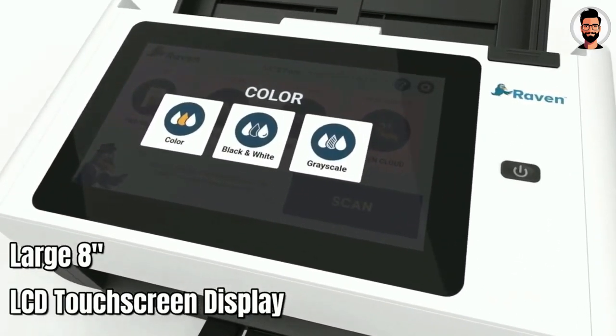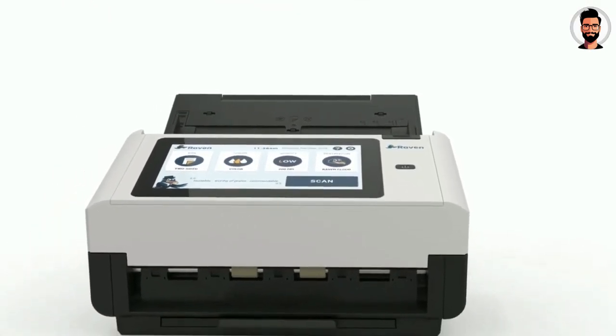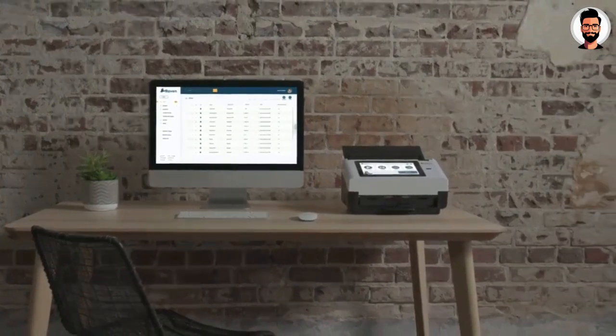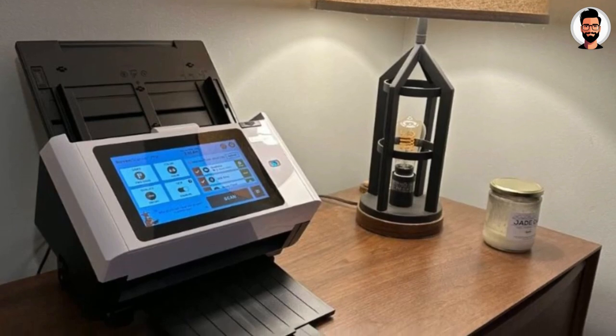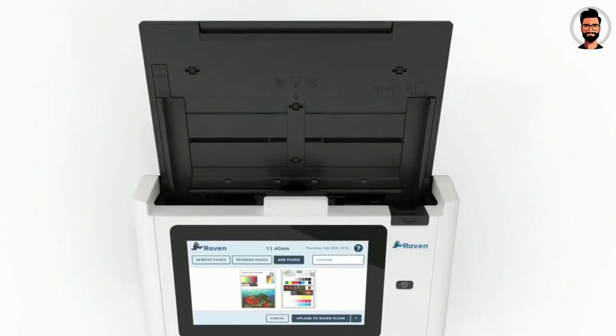This document scanner also has Wi-Fi and internet connectivity, which allows you to scan and send documents wirelessly without the need for a computer. The large 8-inch LCD touchscreen display provides more visibility and an incredible touch experience, making it easier to navigate and edit documents without a computer.